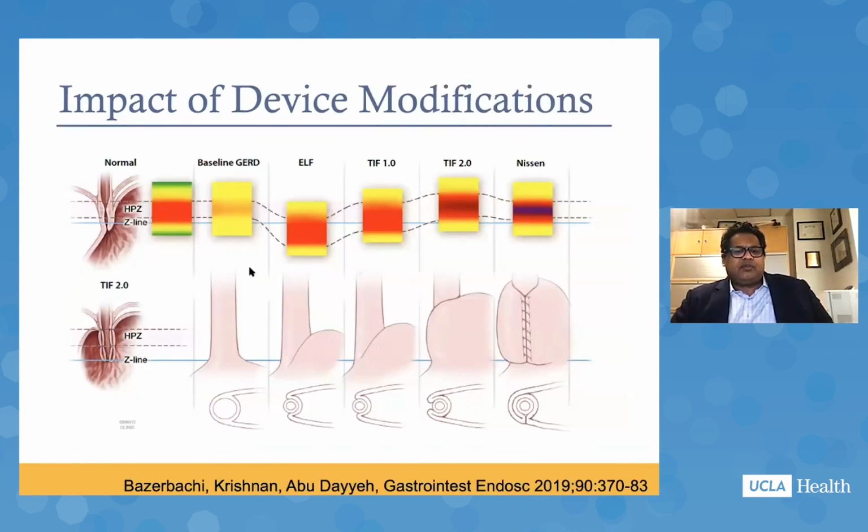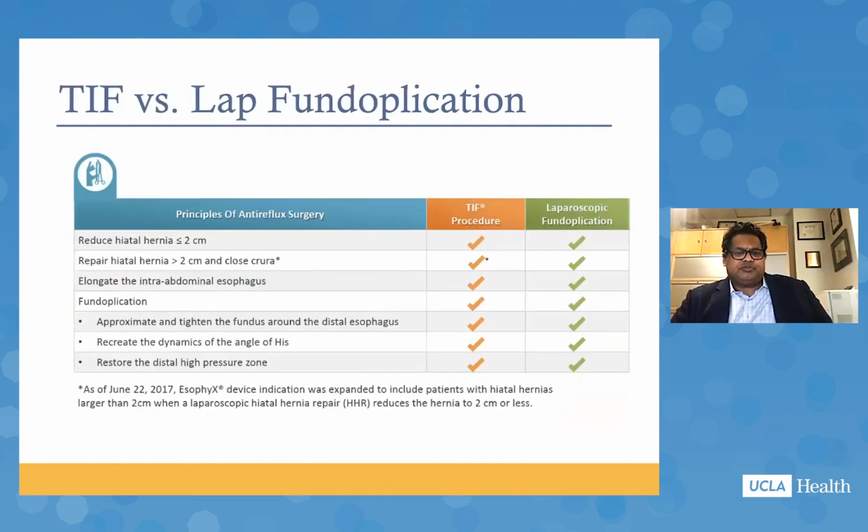So the effect of that, of course, is the more you wrap, the greater the high pressure zone. So you can see this is what a normal high pressure zone in the esophagus G-junction area looks like. In reflux, it's obviously attenuated. You've got some increase in pressure with endoluminal plication, and then the TIF 1.0, and you see that you're starting to get higher and higher levels of pressure, approximating in this and not quite with the TIF 2.0 procedure.